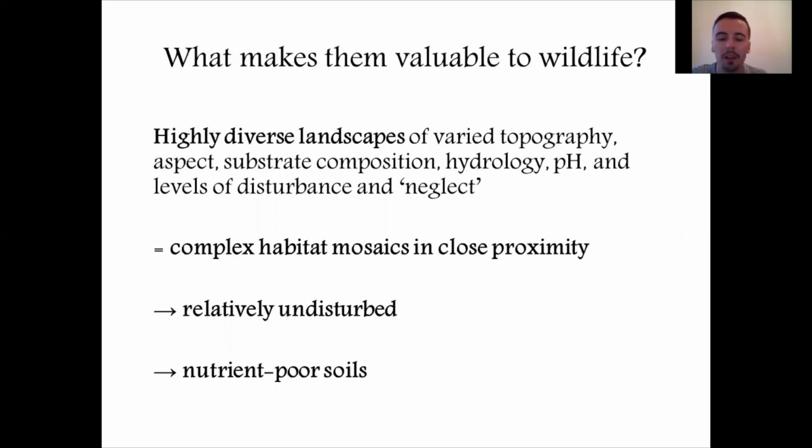So there might be some areas where the spoil is composed of certain rocks, and in other areas those rocks might be different. The material might be friable in some locations, or quite coarse in other locations. All of this affects the pH as well as the hydrology. So there might be areas where the soil is very free draining, so you get nice dry heathland and dry grassland communities developing there, or it might be quite compacted, and that's where you get your wetland habitats developing.